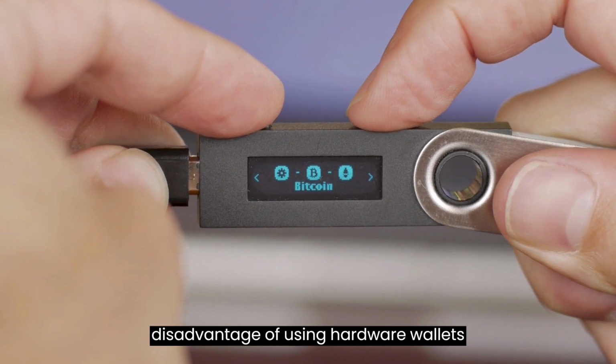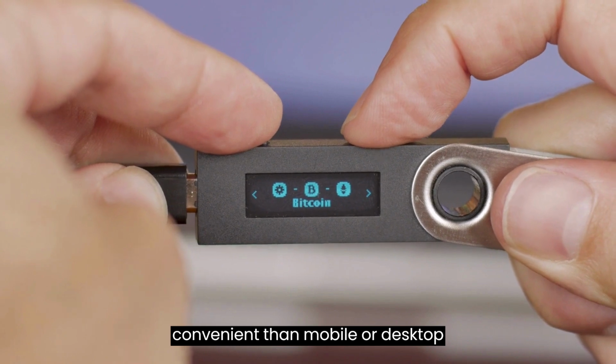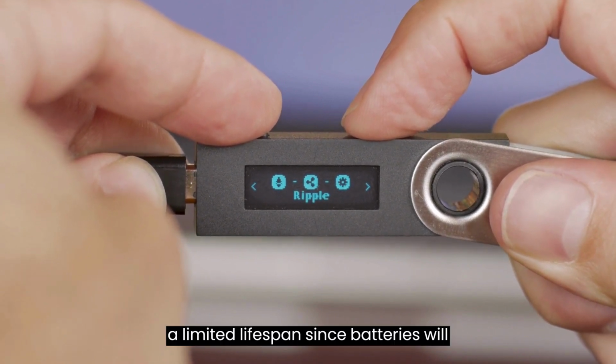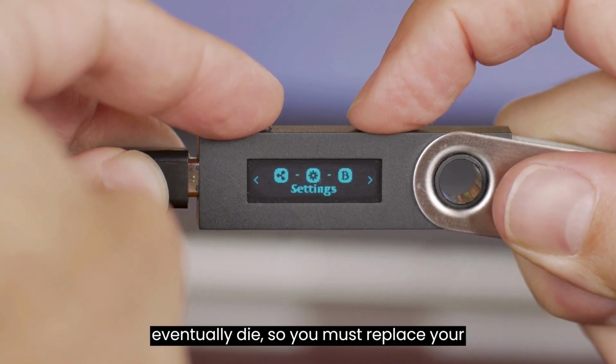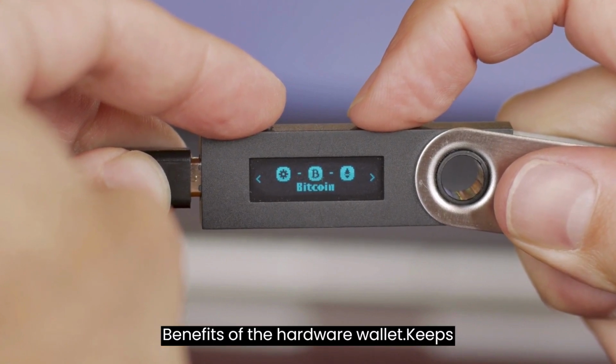The biggest disadvantage of using hardware wallets is that they cost money and are less convenient than mobile or desktop cryptocurrency wallets. They also have a limited lifespan since batteries will eventually die, so you must replace your hardware wallet at some point. Benefits of the hardware wallet.